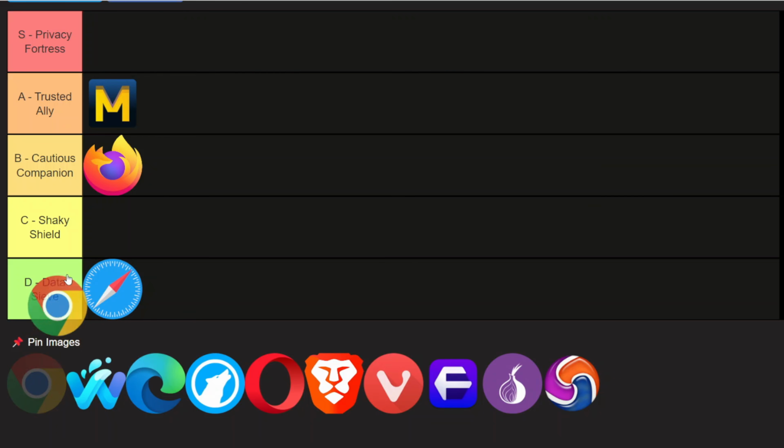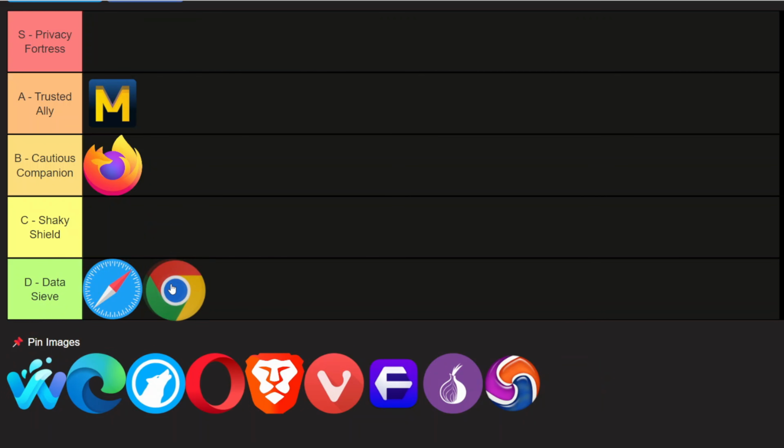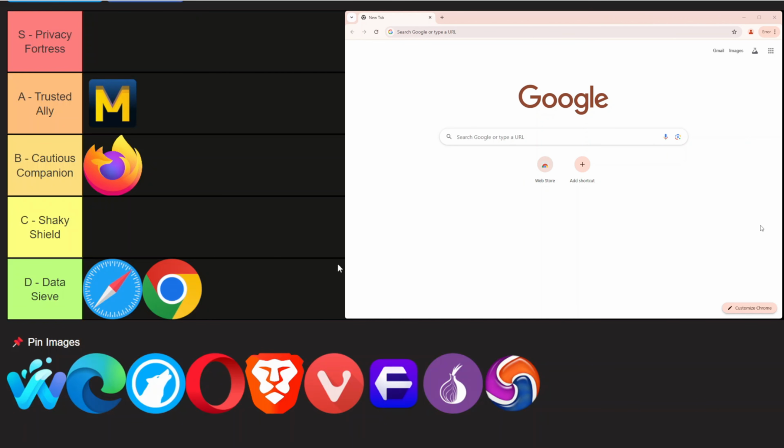I will go ahead and put Chrome in the D tier and say this is one you must stay clear of as far as privacy is concerned. At its core, Chrome is an extension of Google's business model, data collection. Everything you do on Chrome, from your browsing history to your location, and even your device details, is fair game for Google's massive data mining operation.